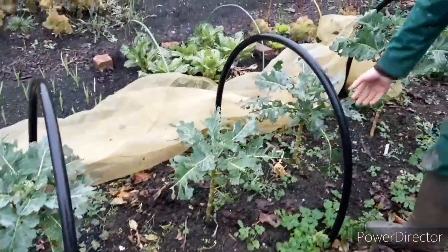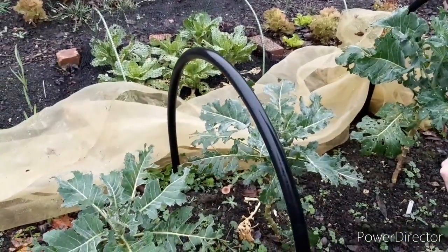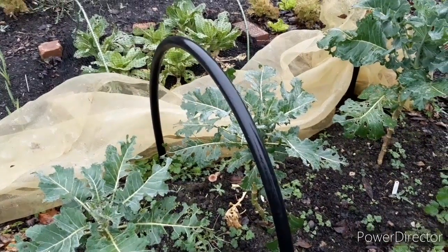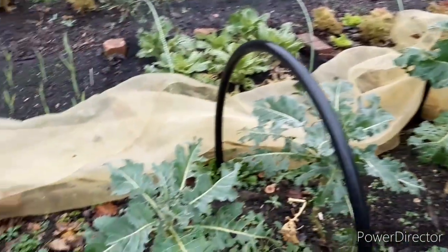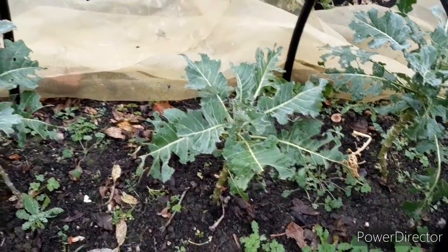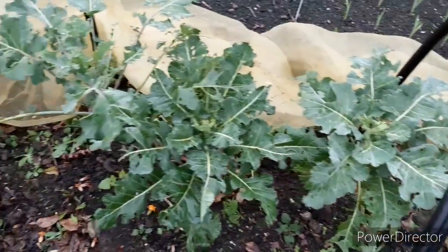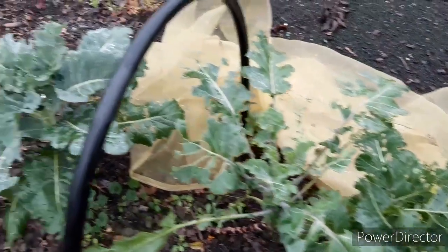As you can see, there's been quite a bit of damage from caterpillars, so I did try and net it, but only once it was in the ground. So I spent a lot of time taking caterpillars off the purple sprouting broccoli, so I definitely recommend covering it over as soon as you can. Maybe getting it in the ground a bit earlier than I did. But that should grow well.